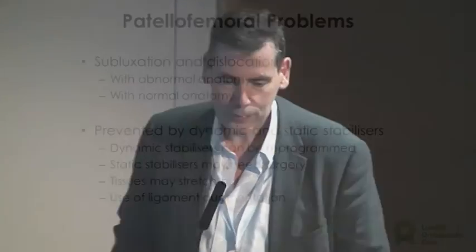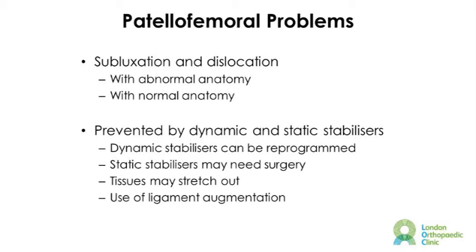Often a relatively minor injury will result in complete loss of coordination. They lose their core stability, they lose their gluteal control, they misfire at the knee, and it needs an awful lot of physiotherapy and retraining to deal with this. Sorry, I went into treatment there. I apologize.